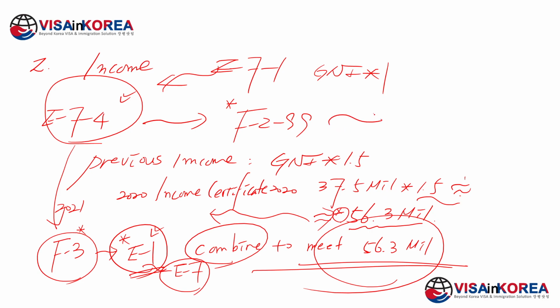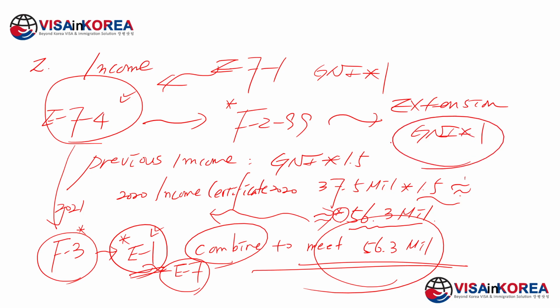But extension only needs GNI one time. So the first time, E-7-4 to F-2-99, is very, very tough. But if you overcome this first visa change, after that the extension needs GNI 1 and you can combine, right? You can see my previous video, where your spouse may change to an F-2-99 visa. So if you meet this one, combine together, and you can extend. I think there are no specific problems. Okay.